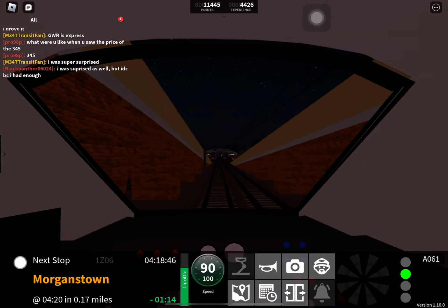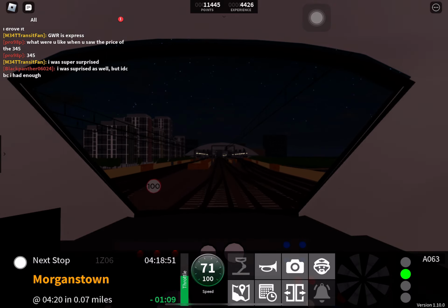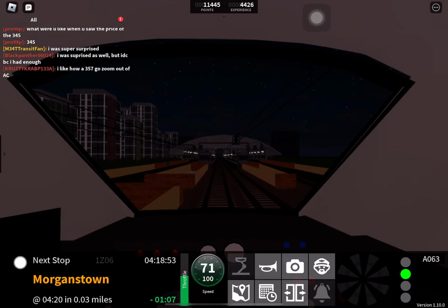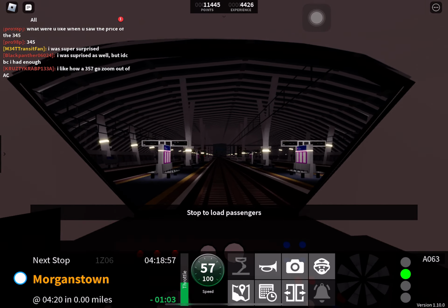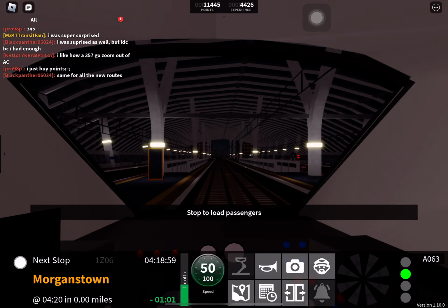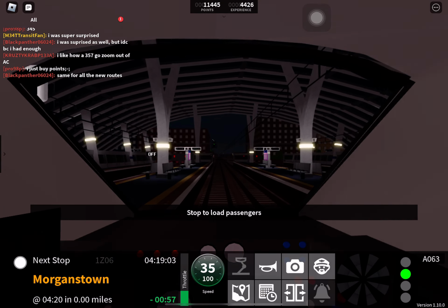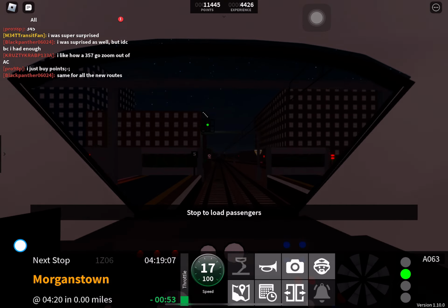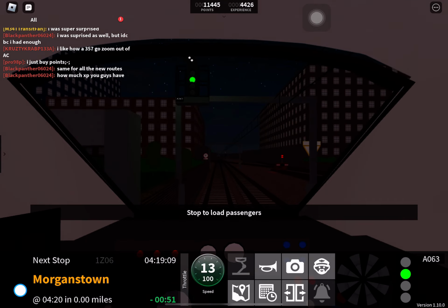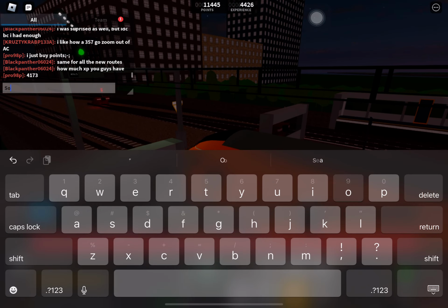We will shortly be arriving at Morganstown. Please mind the gap between the train and the platform. Airport Terminal 3. Calling at Stepford Airport Central, Airport Terminal 1, and Airport Terminal 3. This train is formed of 5 coaches. First class is located at the front of the train.